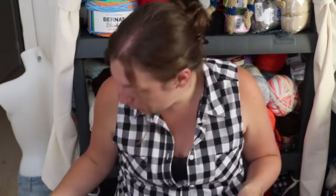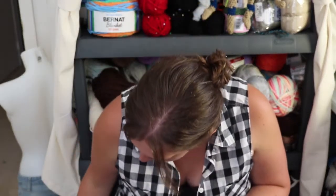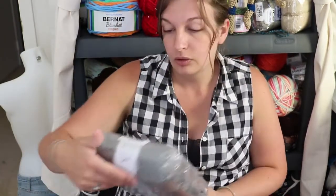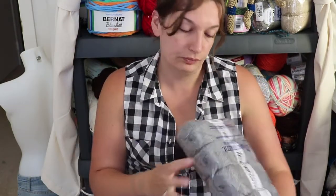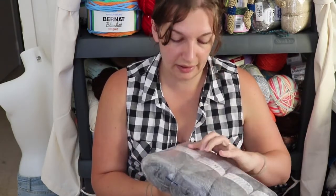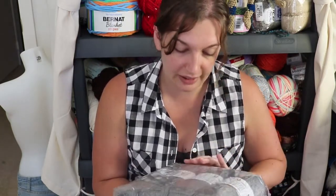So I thought that was pretty neat. Since I've been working on making garments, hopefully I can make myself a cool top or two with those. So that's the cotton that I got. Let me see if there's any of these that I can actually see the information so I don't have to take it out of the package.